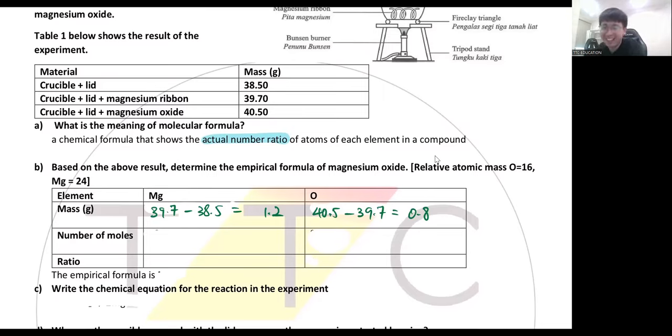Okay, so okay. I'm confident now, guys. I have confidence with all your answers. Okay, so how to find number of moles? So for Mg will be 12.2 over 24, while the oxygen will be 0.8 over 60.